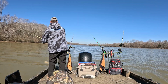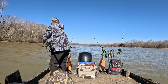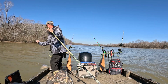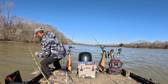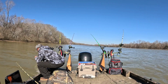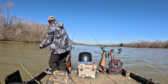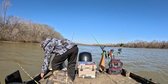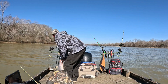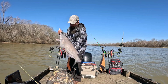Oh yeah. Oh yeah, come here, buddy. Come here, buddy. Just in this current, man, they feel so much bigger in this current. Oh yeah. Heck yeah. Yeah, this fish is mid-20s for sure, all day. Heck yeah, if not close to 30. Look at this dude.